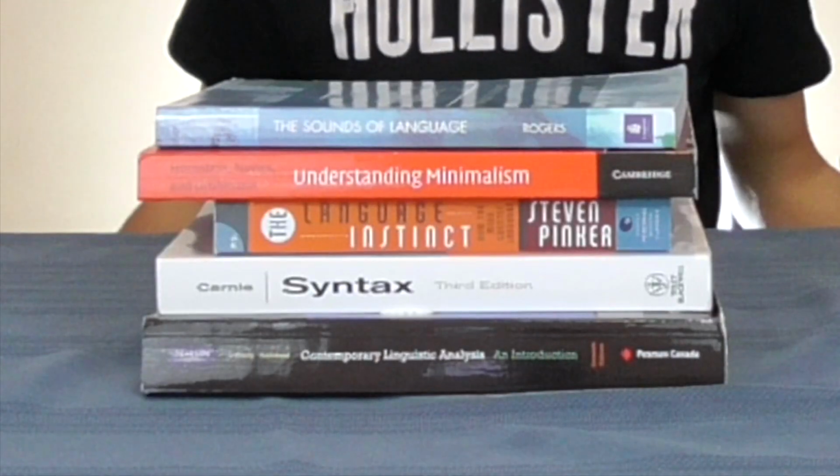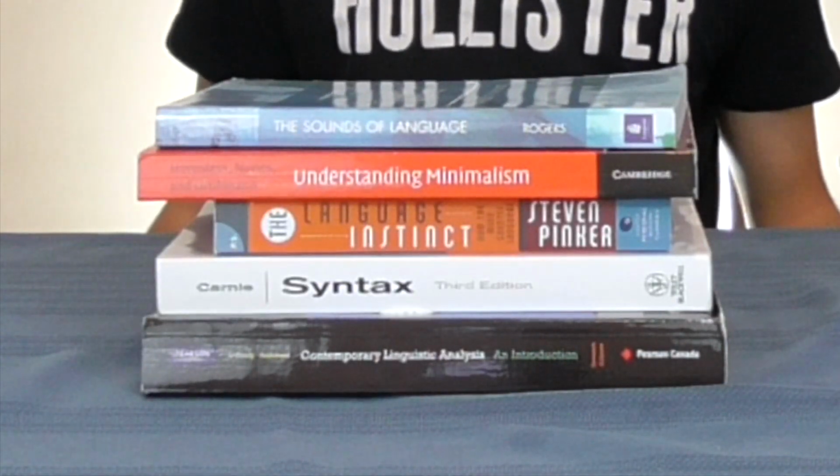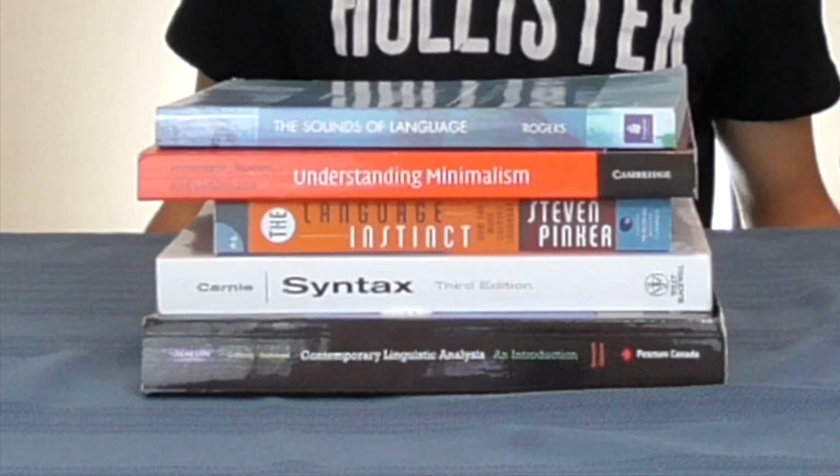Let's start with linguistics books. These are my linguistics books. It's not a huge library. I kind of have kept the books that I found the most interesting. Long story short, I majored in linguistics in university, so at one point I imagine I probably had like 20 textbooks, but these are the ones that I kept because I found the most interesting.